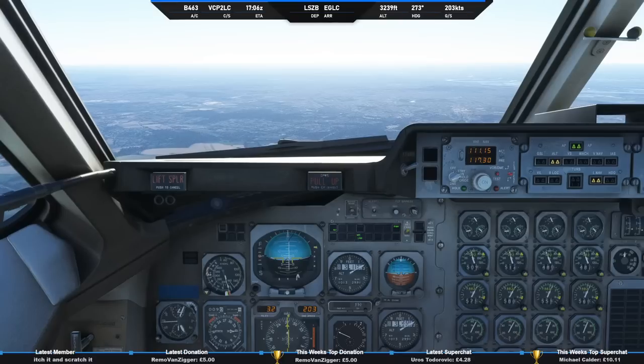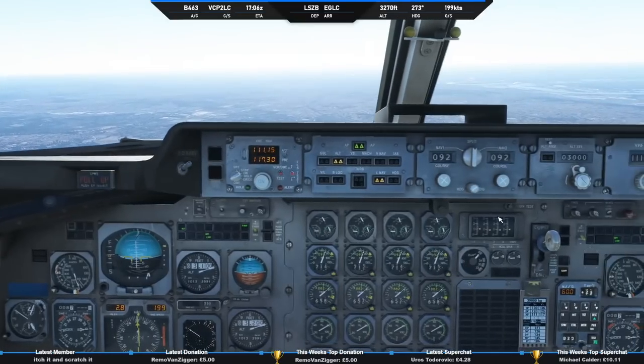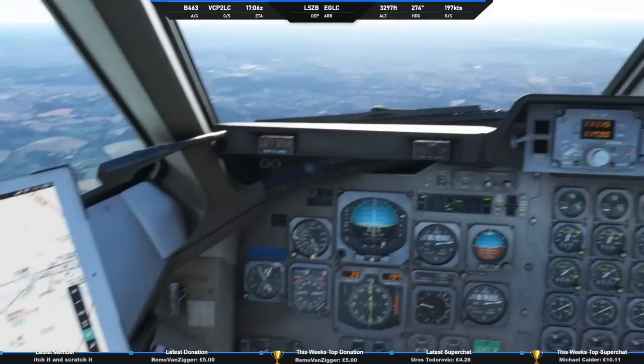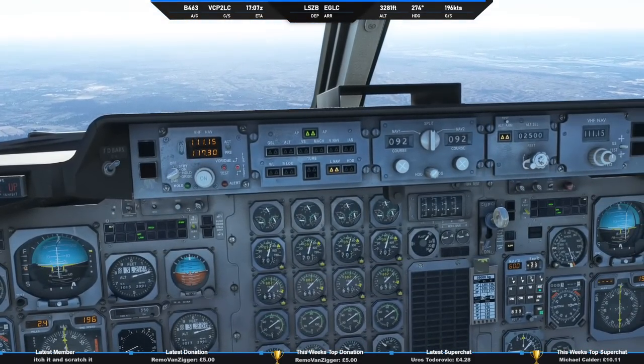So we're going to maintain 180. Why is it ballooning up to 3,200? What have I done? What's going on? Why has it done that? We need to go down to 2,000 feet now anyway. So 2,000 feet.